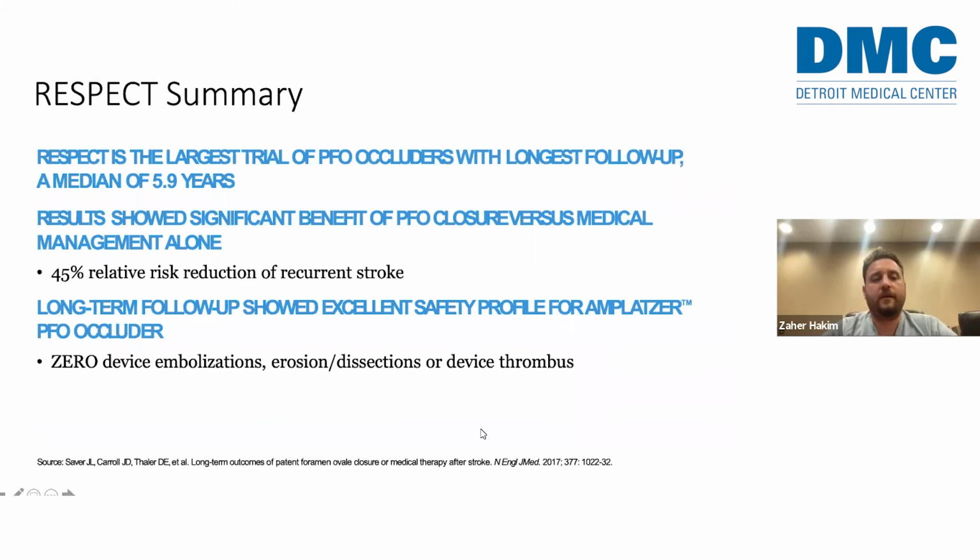So in summary, the RESPECT trial was the largest trial for PFO occluder with the longest follow-up, with 5.9 years of median follow-up, and it showed significant benefit for PFO closure versus medical therapy. It showed 45% relative risk reduction of recurrent stroke, and the complication from implanting the device was very minimal, and it had 0 device embolization, erosions or dissections or device thrombus. So it was a benign procedure, we can say, with very, very minimal complication or side effect.